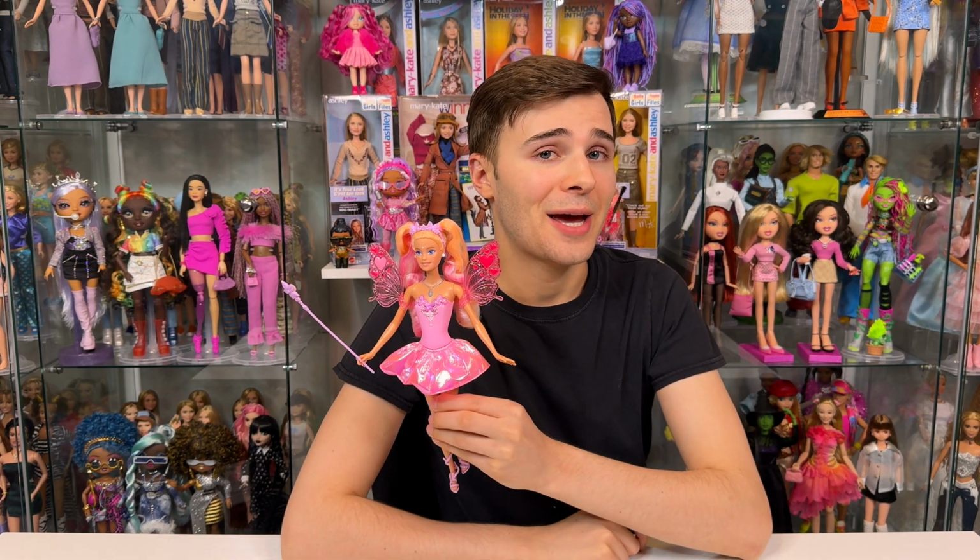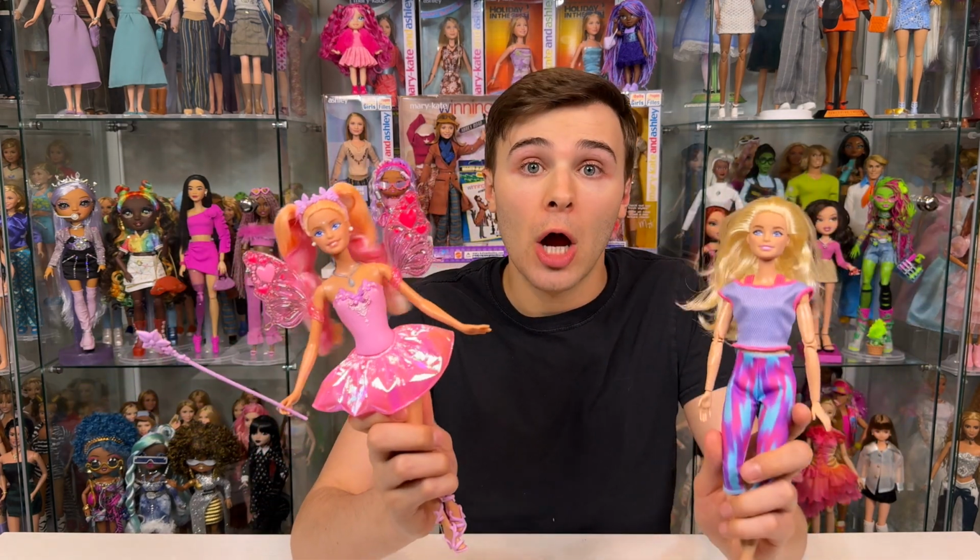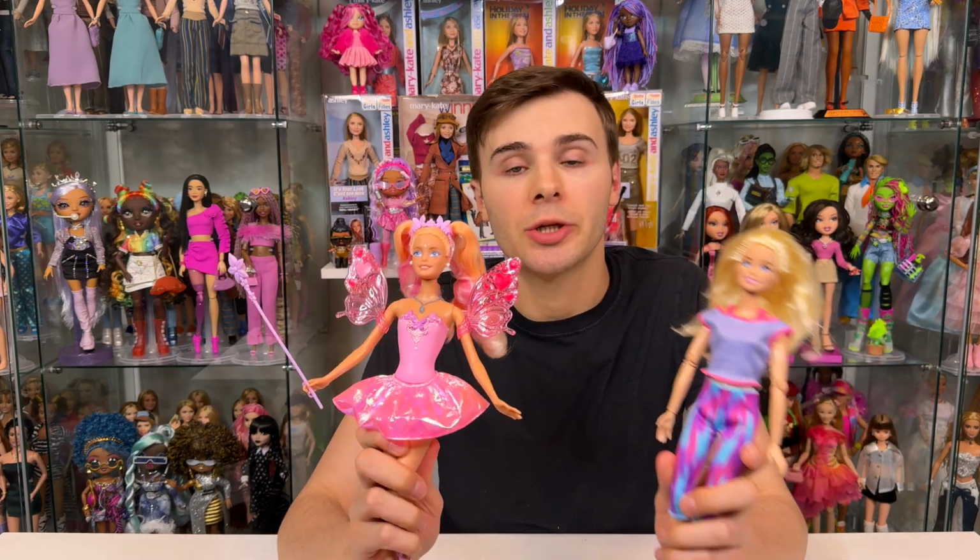So if you did want to body swap her and give her more articulation, let's see what dolls I can find that match her. Okay, so I grabbed a couple of my Made to Move dolls, and I don't have a perfect match for her, but I just want to show you where she sits color-wise, because maybe it'll help you know at least what dolls she doesn't match in your collection.